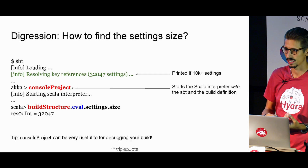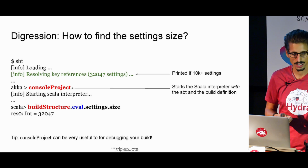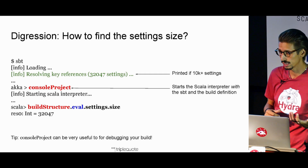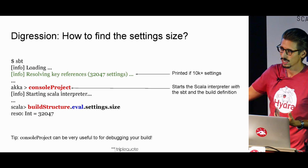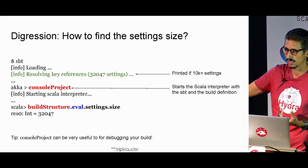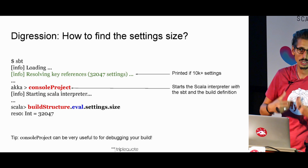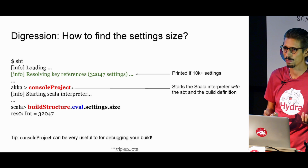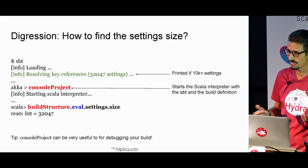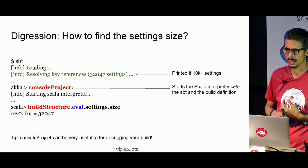And that means that you can actually go and inspect your build. You can evaluate settings. So in order to know how many settings you have in your build, we can just take the build structure, which is basically the in-memory representation of your build. We call eval on it, which really has the same semantics as .value in your build files. It's just going to evaluate the setting. And with that, now I can query the state of the build and see how many settings I have defined. So if I call settings.size on that value, I can see that the number of settings is the one reported by sbt.